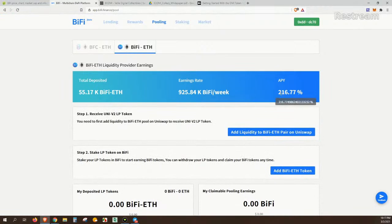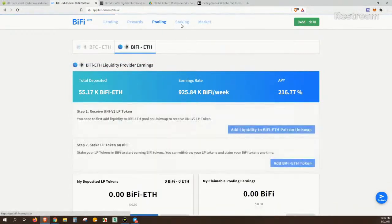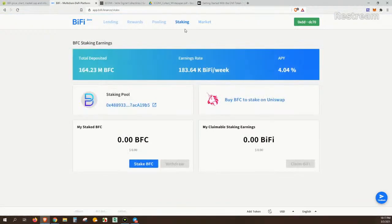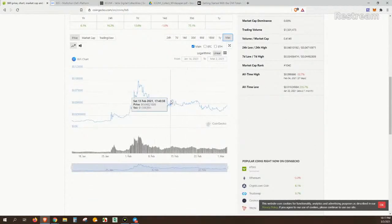Bifrost ETH, 216%. It's not bad. Staking BFC. Yeah, right now I think there's just better projects out there, and there's not enough yield opportunities or volume, it appears, to make it a super attractive investment. But Bifrost definitely has what it takes to be a competitor in the whole cross-chain space. So it's probably a coin I'll keep an eye on a little bit.